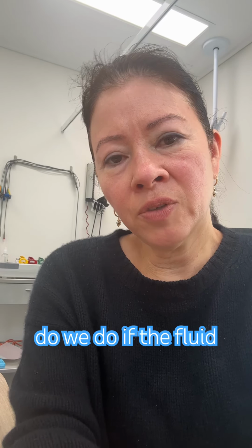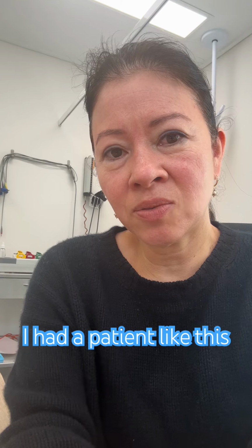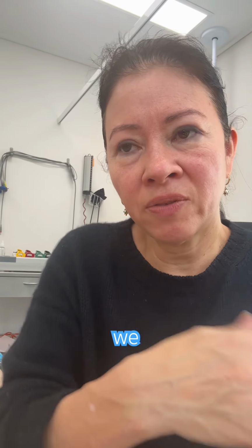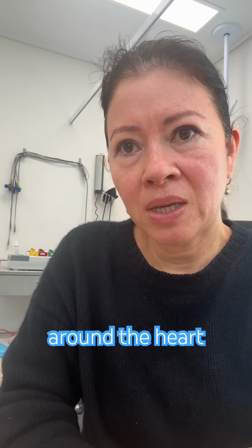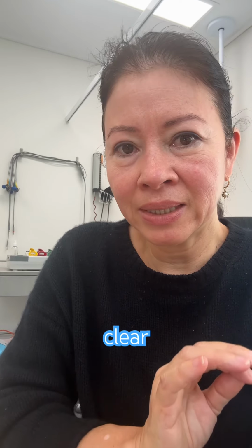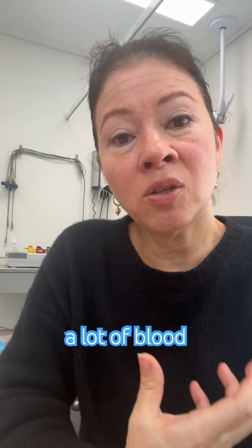What do we do if the fluid around the heart contains a lot of blood? I had a patient like this recently. I'd managed her after we'd found out that there was fluid in the sac around the heart. When we drained that fluid, I was expecting it to be clear. In fact, it wasn't. It contained a lot of blood.